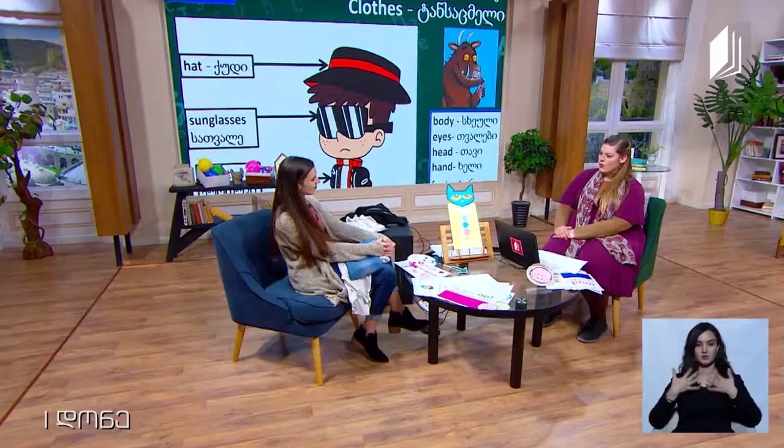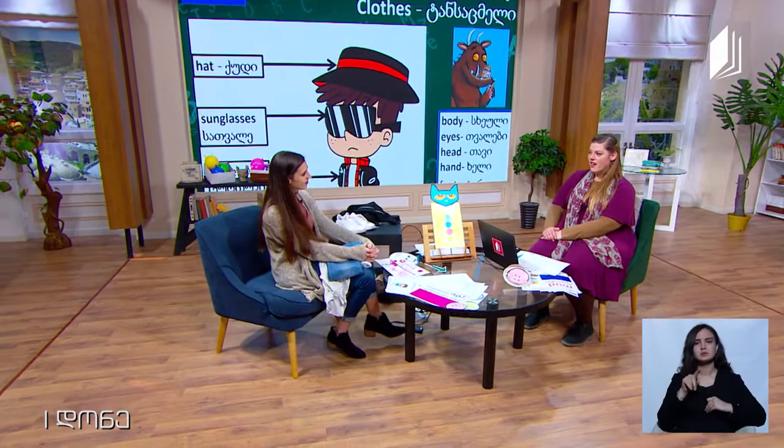Last week, we learned about the Gruffalo's body parts. Today, we are going to learn about clothes. So, where do you wear your hat? His hat is on his head. Good.